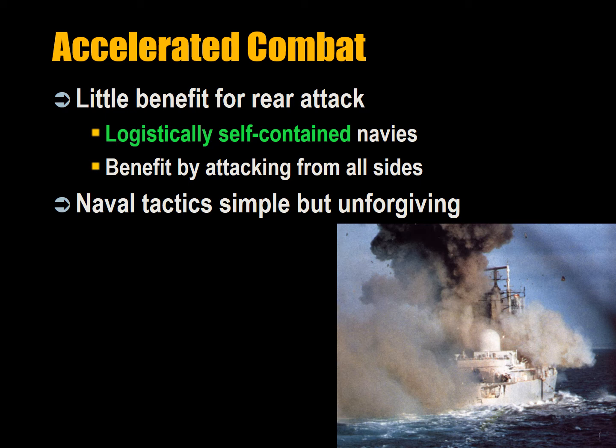Nevertheless, attacking an enemy fleet from many sides does have an advantage because it confuses the defender. So overall, naval tactics is actually very simple and has fewer elements than land warfare, but it's also far less forgiving. A surprise attack at sea is much more devastating than an attack on land. The Central Intelligence Agency in the U.S. was created in response to the devastating destruction that the Japanese were able to inflict at Pearl Harbor against the U.S. fleet on December 7, 1941.